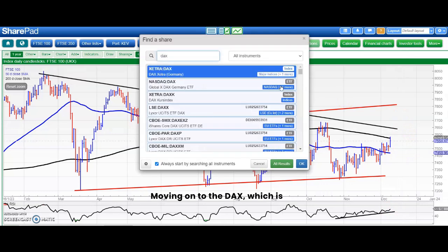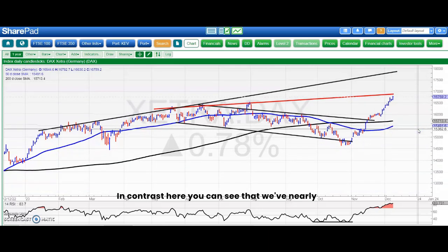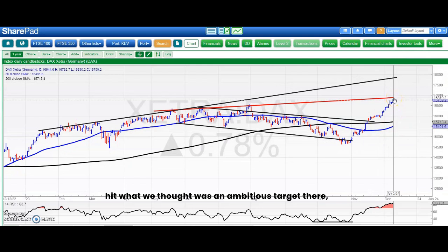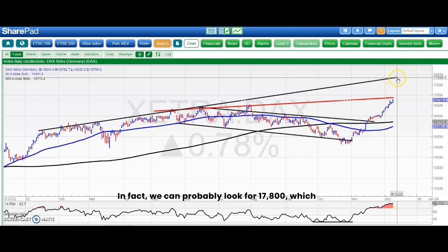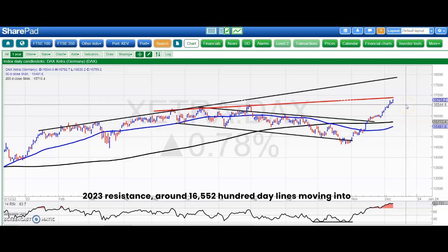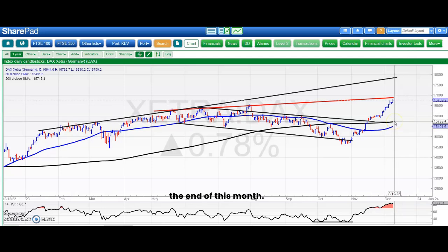Moving on to the DAX, which is making the FTSE look rather pedestrian. In contrast, here you can see that we've nearly hit what we thought was an ambitious target there, 16,800 by the end of this month. In fact, we can probably look for 17,800, which is a January 2023 resistance line projection, by the end of next month, while we're above the old 2023 resistance around 16,500. 50 and 200 day lines moving into a golden cross, which we should get well before the end of this month.